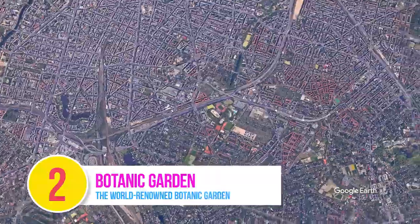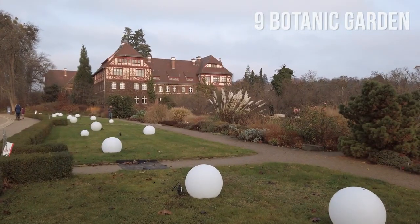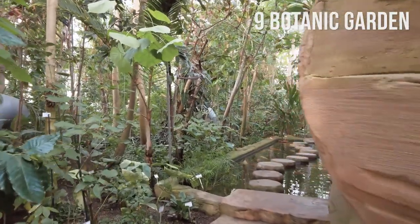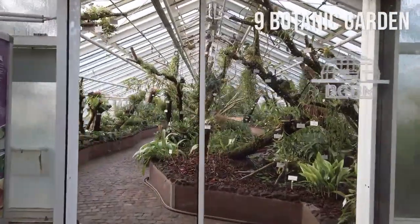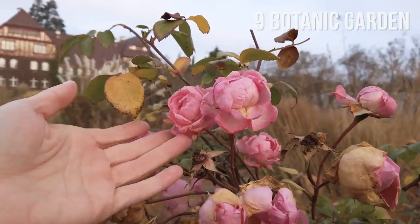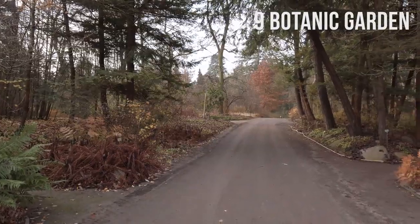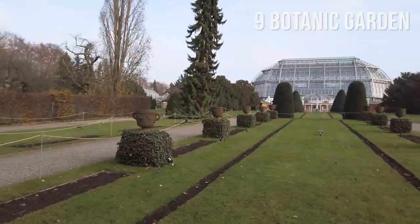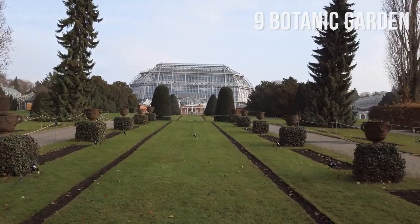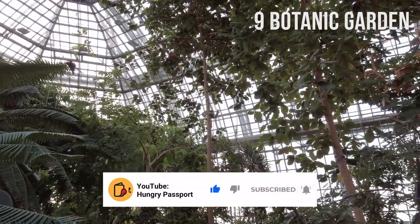Number 2. Botanic Garden and Botanical Museum. Constructed in 1910, Berlin Botanical Garden was built with the purpose to have the world in a garden. The site now includes over 20,000 plant species, covering over 100,000 acres or 40 hectares of land. 75 feet or 23 meters high and almost 200 feet or 60 meters long, the tropical greenhouse is actually one of the largest greenhouses in the world.